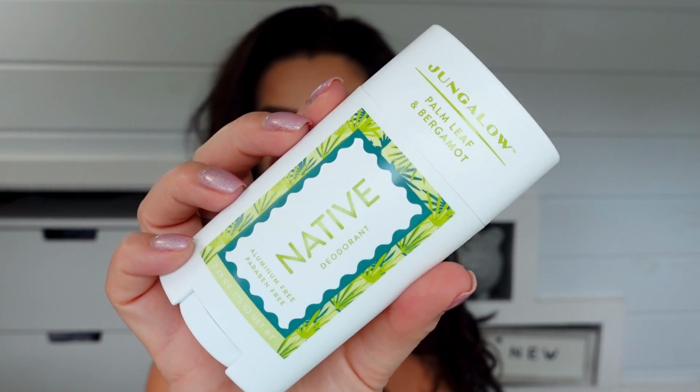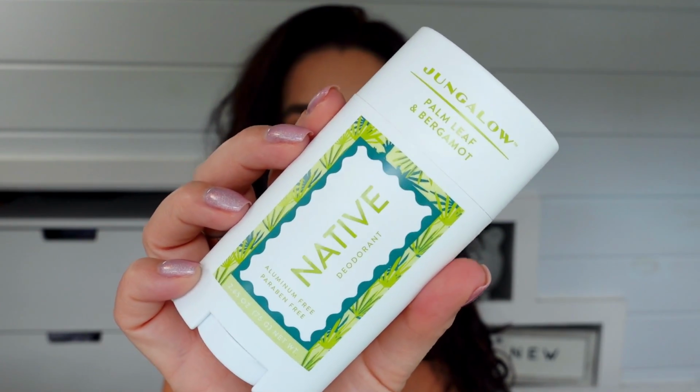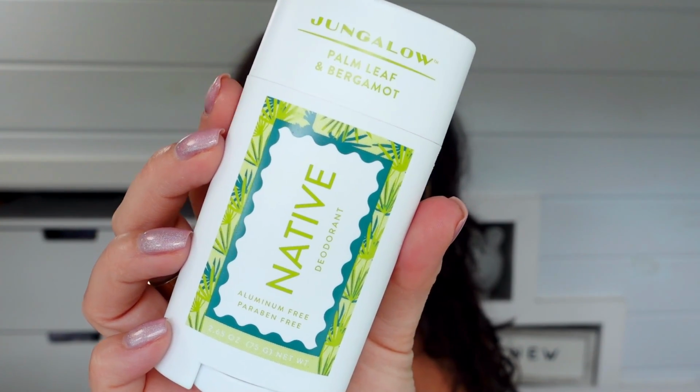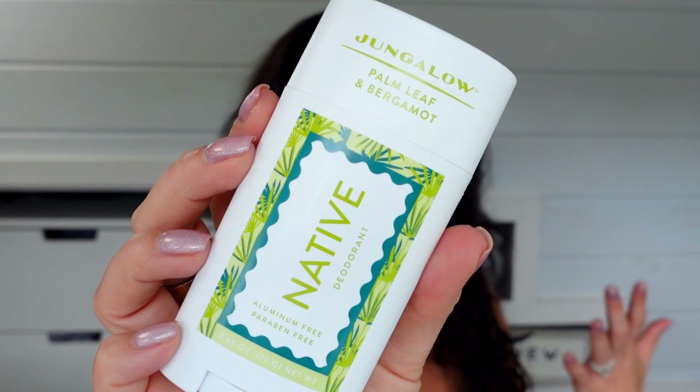This is the Native deodorant. This is something I've actually been interested in for a while, but my local Target hadn't had any for a while. And then I noticed the last time I was there, they had a few new scents out and the whole line was available. So I was like, sweet, now I can actually try this out.